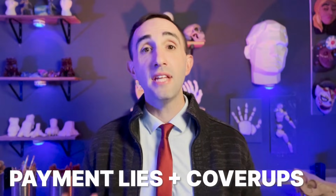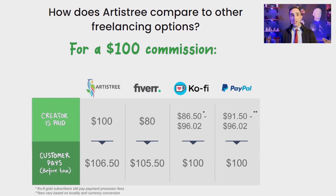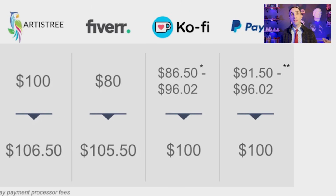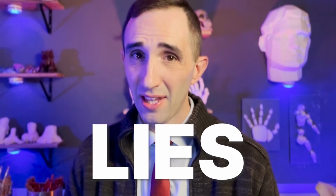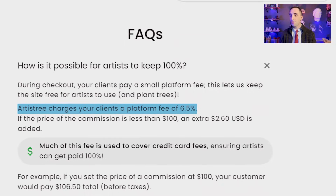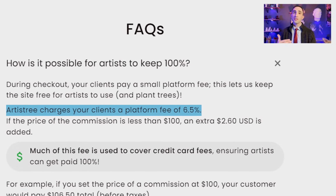Another really big staple of Artistry tends to be this graph right here. And this essentially shows you what you can expect by using Artistry versus other art platforms. So yeah, I use Fiverr, Ko-Fi, PayPal. They do take a cut of that. And here what they show you is that Artistry, in fact, charges the client a fee rather than taking it out of you. But that's kind of a lie. Check out why. Down in their FAQs, it lets you know that, yeah, Artistry does charge the client 6.5%.